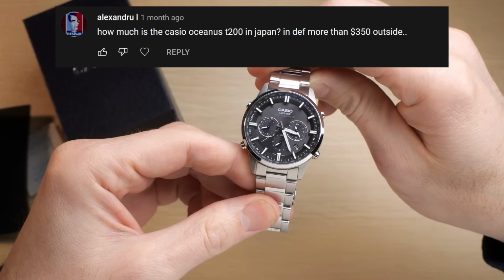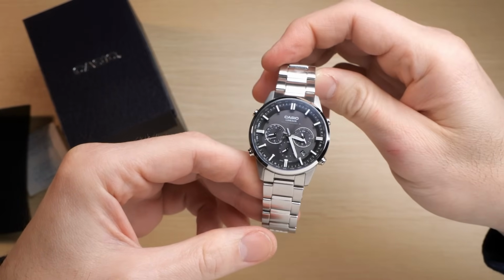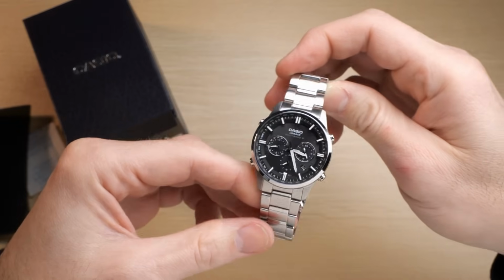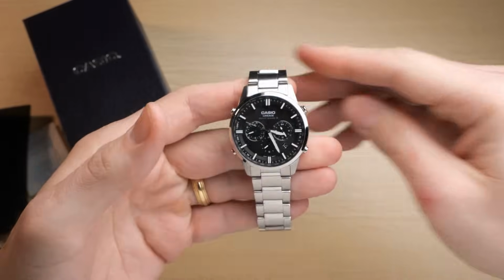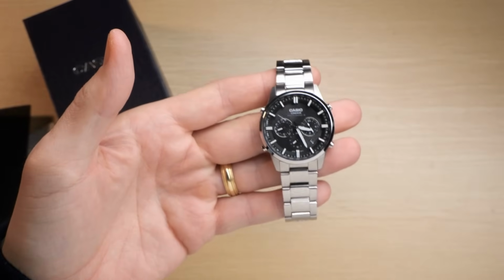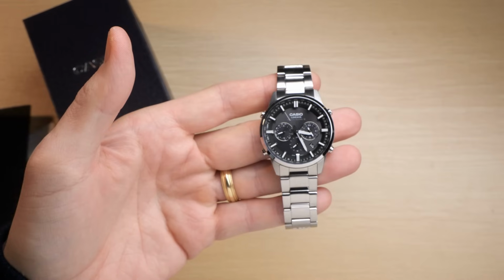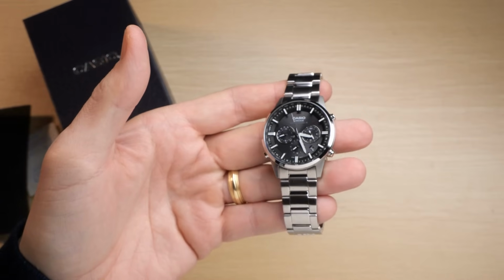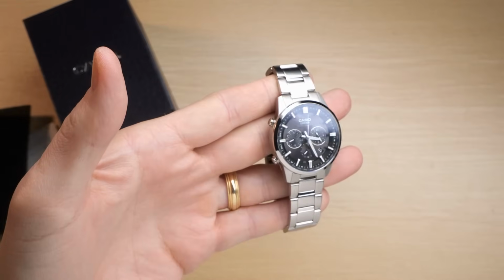These are both kind of premium lines that Casio offers. The Oceanus is kind of their super high end, and I wasn't able to find any of those for under $350. However, this Casio Lineage is basically like a Casio Oceanus Lite in my opinion. It has almost an identical feature set to a lot of the Oceanus watches without quite as high a level of finishing or build quality. But let's take a look at it.